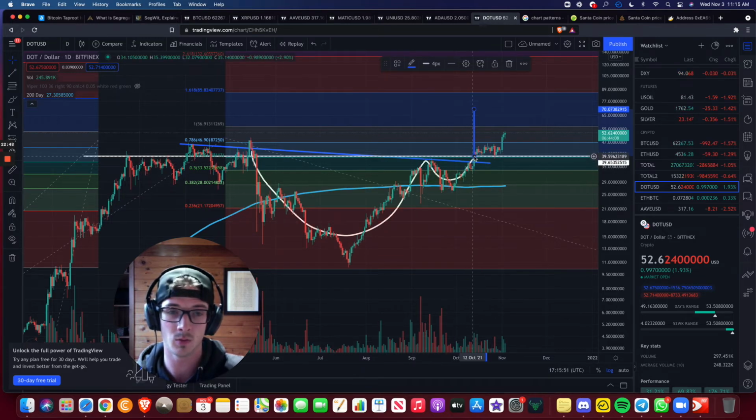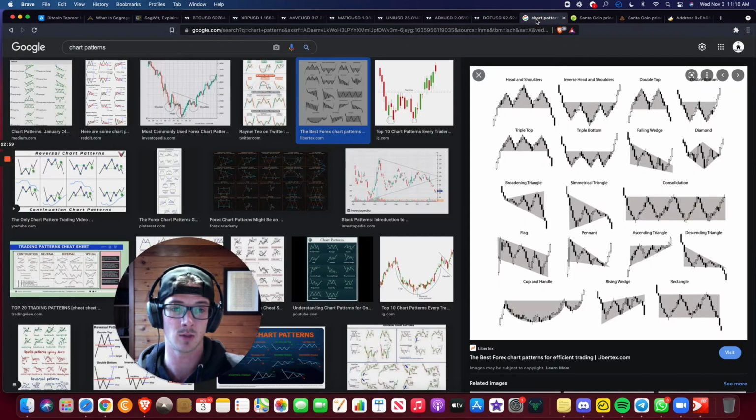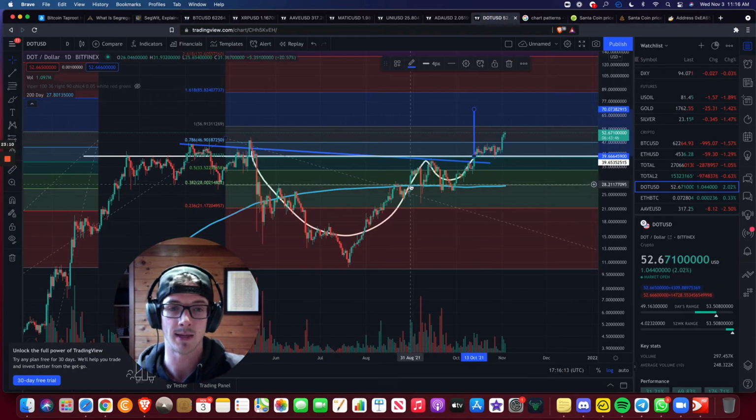We broke all the way up and out, came back down to retest this horizontal line of support right around $40. And now we are up and off to the races, up over $52 today. So let's take a look at what a cup and handle would look like, right? We have this rounded bottom and then another rounded bottom there, and boom. So that played out to a T, absolutely perfectly.